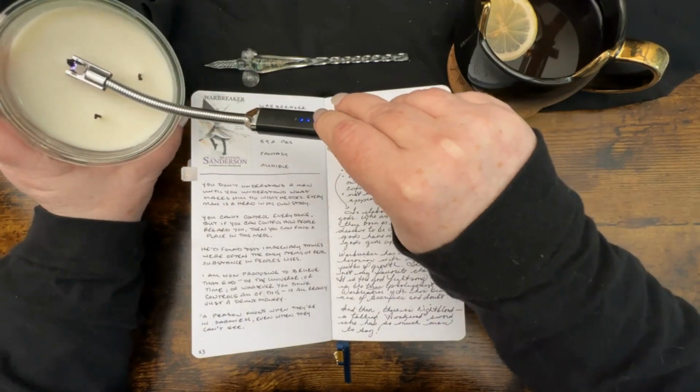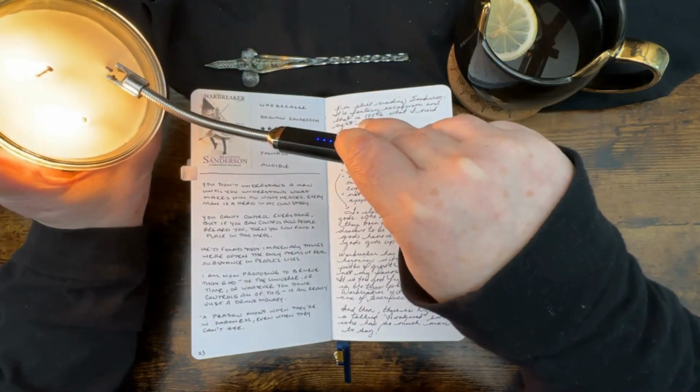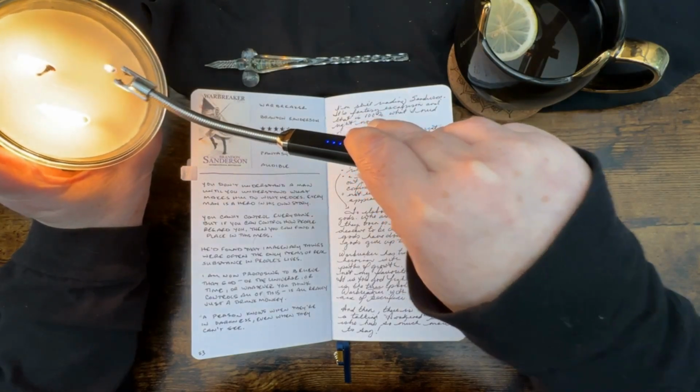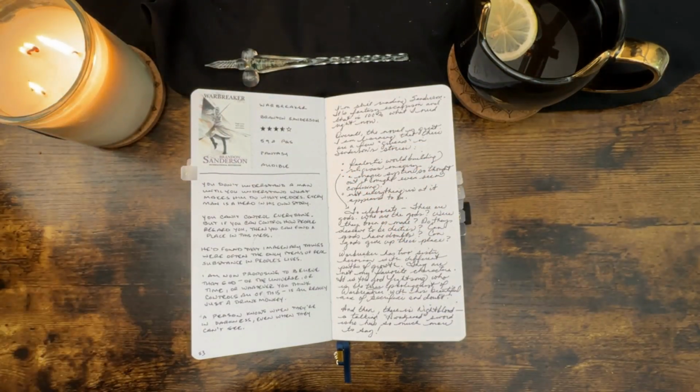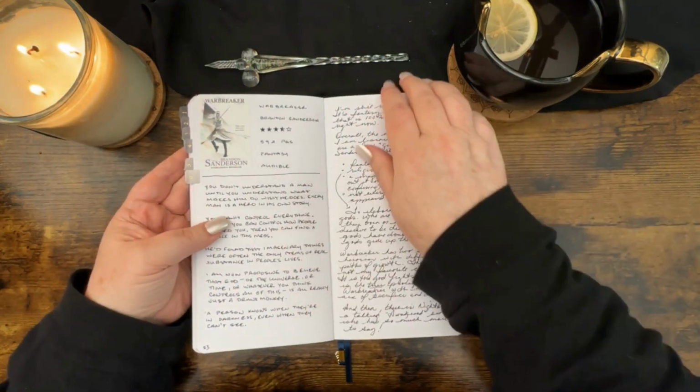I want to light my candle because it's gonna smell good. This white candle is eucalyptus and sage, and if you come to my home, it is the closest thing I have to a signature scent. It's eucalyptus and sage. How's that for a mid-journal deviation?